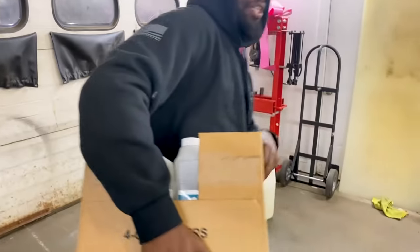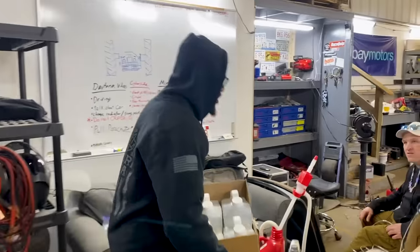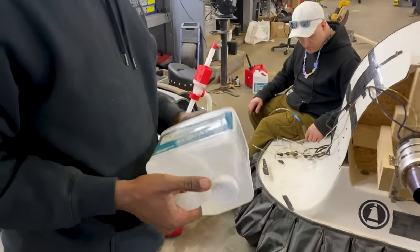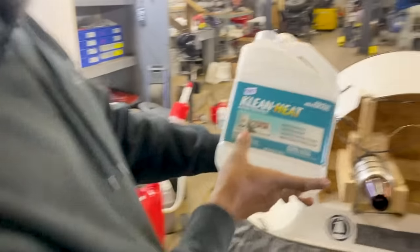Okay. Hey, Rich. You know what? What? This is literally double the price of race fuel. Yeah. Race fuel is like $9 a gallon? This is $18 a gallon. But it's because you went to Home Depot. That's the problem. What is it, Rich? Well, it is Easter Sunday. Only Home Depot was open. That's true. This is all we got. All we got is clean heat. And do we have any more?